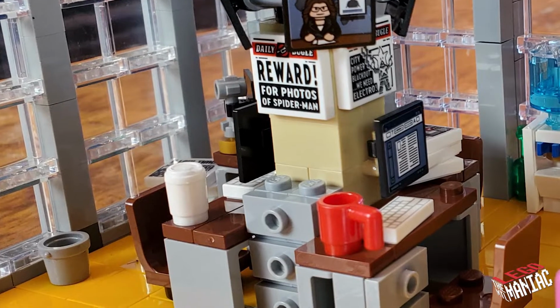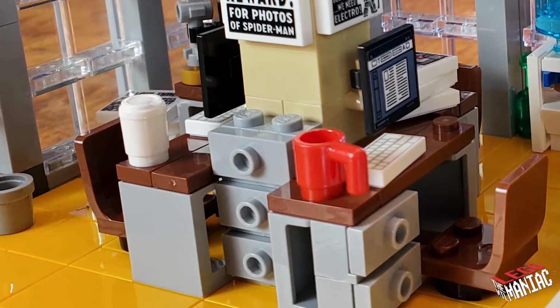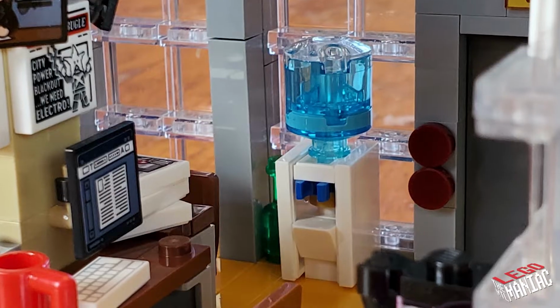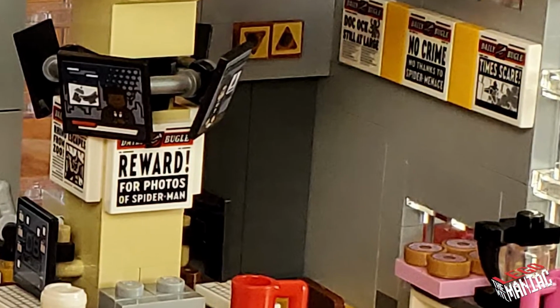Each desk has a computer, some with the monitors freestanding, others attached to the pillar in the center of the room, a little break station over on the right hand side with donuts and coffee, a water cooler all the way in the back, and, in the same place as it was in the floor below, the elevator.